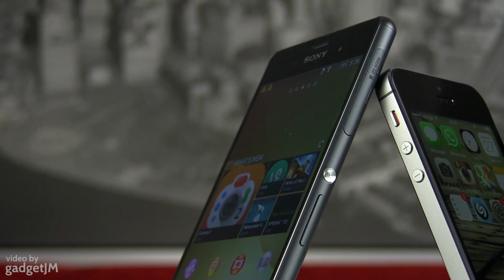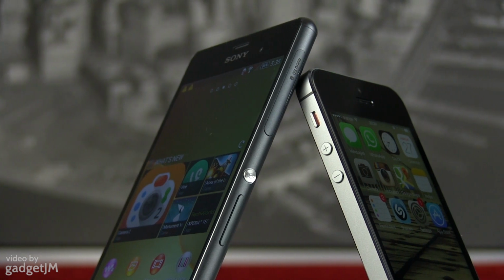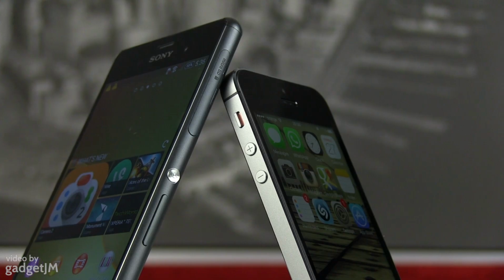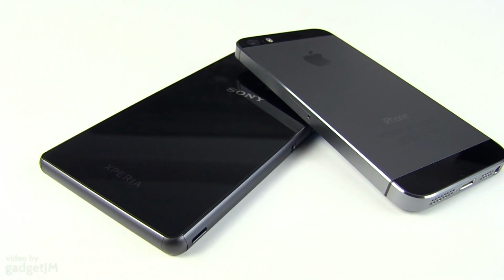We're going to keep this short, as the iPhone 5s is not the Apple handset the Xperia Z3 will have to compete with in the next months. That place is reserved for the soon-to-be launched iPhone 6. But if you're considering moving from the iPhone 5s to the Xperia Z3, here's what you should know.